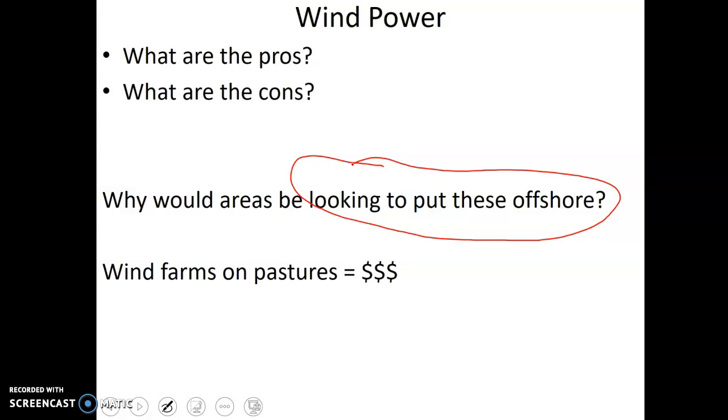If we look at the pros to wind power, it's 100% clean. It's rather quick to assemble. It does produce jobs for people, something to always remember. The only pollution that's produced is during building, and our net energy is very, very high for that.